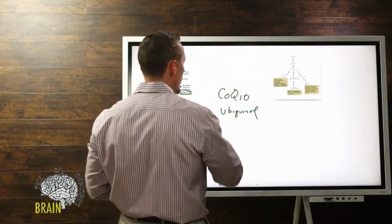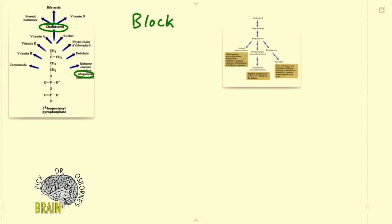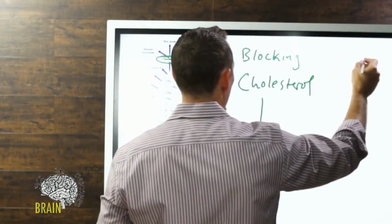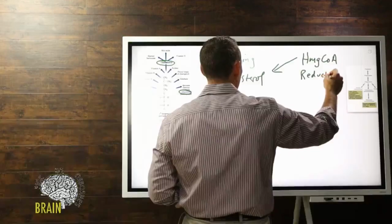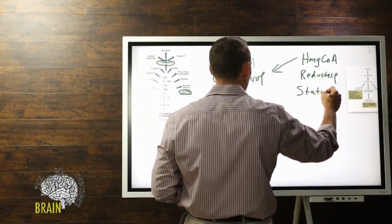My point being, let me just erase this and draw a little bit for you. If you are blocking your cholesterol, one of the downstream components to doing that is you're reducing CoQ10. Now, the class of medicines that most people think about when blocking cholesterol are these drugs that inhibit HMG-CoA reductase. Okay, I'm getting too biochemical here. I can already hear you guys snoring. HMG-CoA reductase inhibitors, otherwise known most commonly as statins.